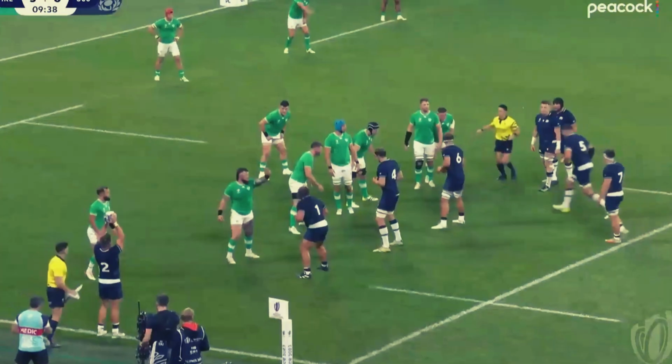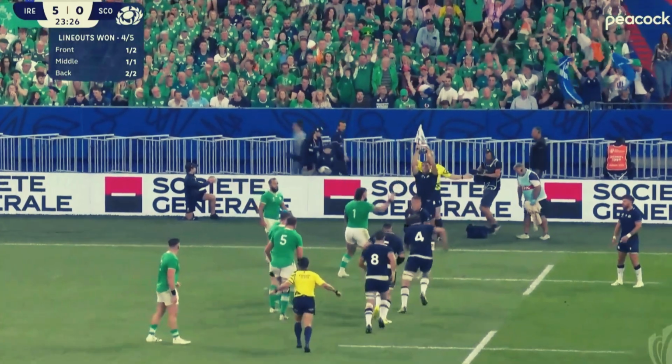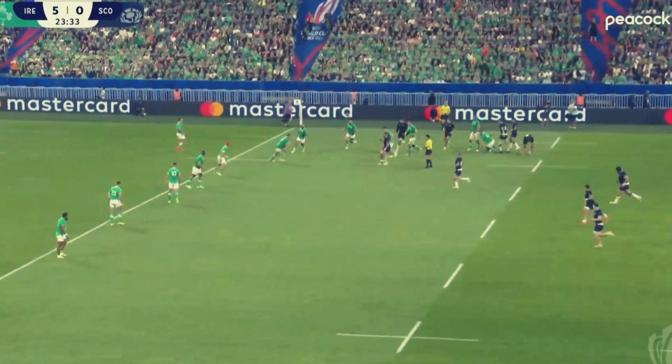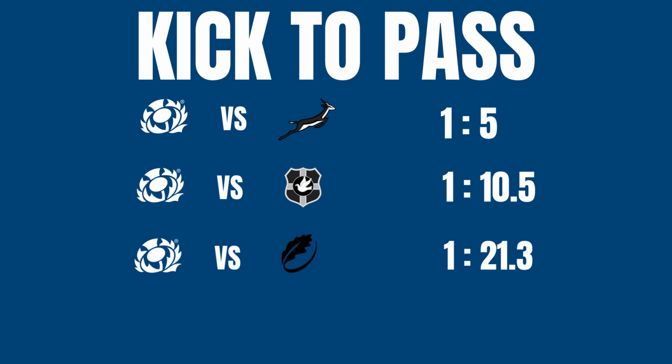They do have one weakness at the line-out, however, and that is that there are plenty of opportunities for their opposition to steal the ball in the air. Scotland's jumpers tend to be shorter than their opposition counterparts, so getting clean ball in the air can be a real challenge for them. Scotland don't really rely on kicking as much as other teams.